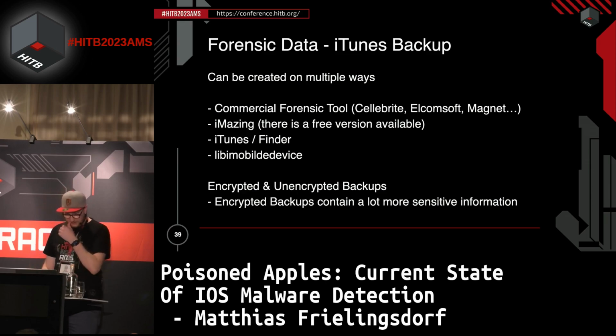We're starting with the iTunes backup. This one can be created in multiple ways. You can use commercial forensic tools like Cellebrite, Elcomsoft, Magnet. You can use Amazing. There's a free version available which allows you to do a backup just for a single device, which works quite well. You can use iTunes, Finder, or you can use libimobiledevice as well for that. There's encrypted and unencrypted backups, and basically unencrypted backups will contain less sensitive information. So if you want to do a security analysis on an iOS device and you want to get file system data, always do an encrypted backup because it will contain much, much, much more interesting data that you want to get.